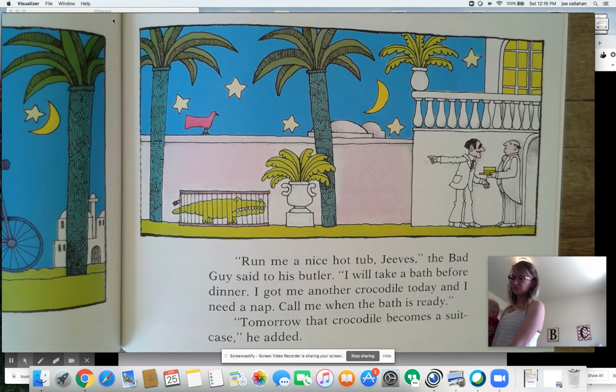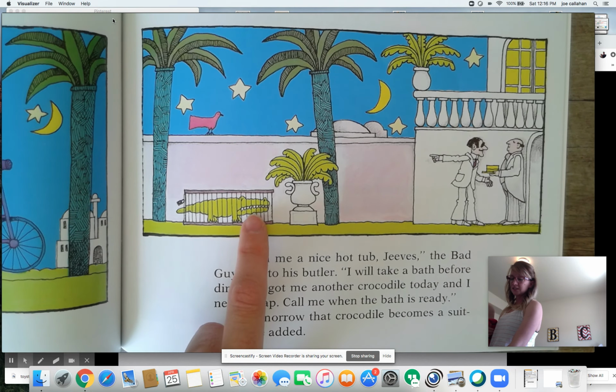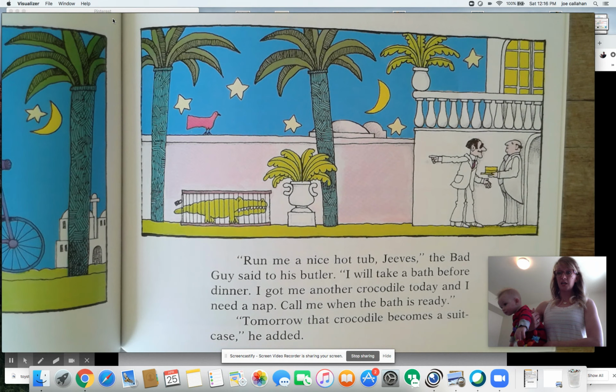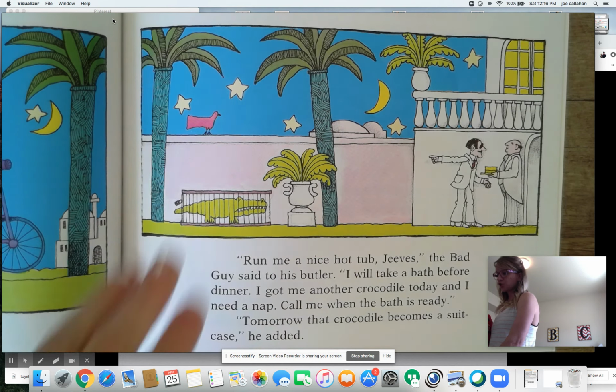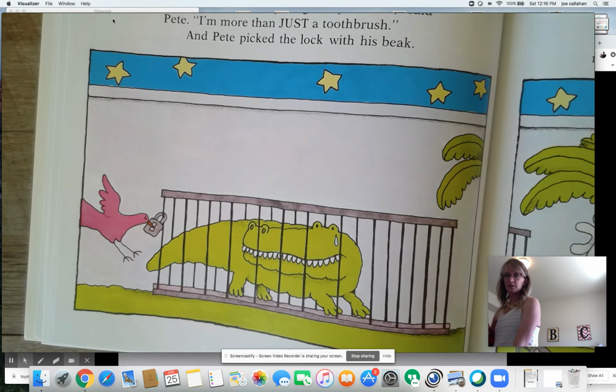Yeah, I think he's feeling sad and scared too. I can tell by the look on his face, his eyes closed. If I was caged up and worried about becoming a suitcase, yeah, I'd be sad and scared too. For sure. Not if I have anything to say about it, said Pete.